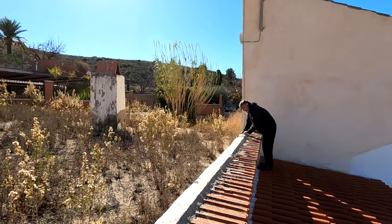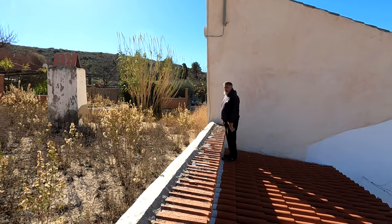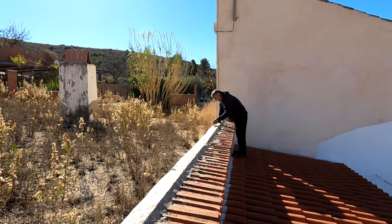I could do it just resting. The problem is, working down like that, it does hurt my back. I've got a bit of a glass back. I know you have. Working at this height is perfect, but down there just doesn't work.